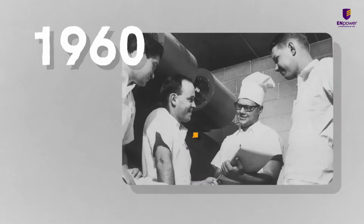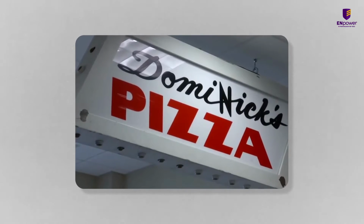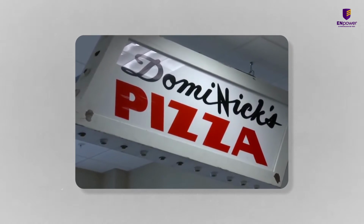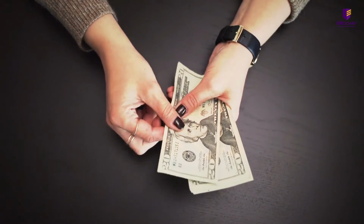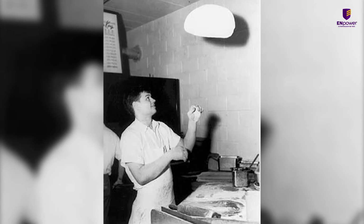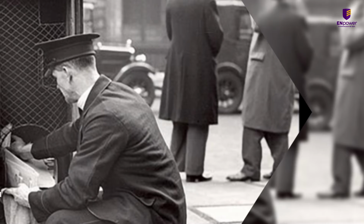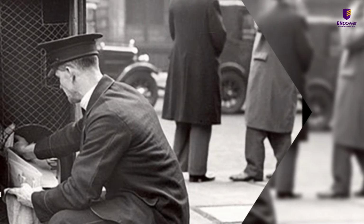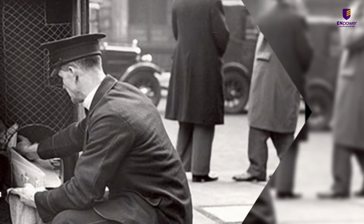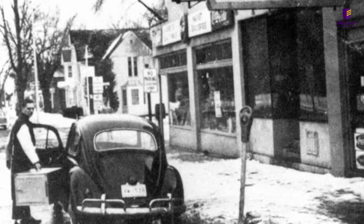In 1960, Tom Monaghan and his brother took over the operation of Domino's, a small pizza restaurant chain. They had borrowed money to pay for the store and had planned to split the work hours evenly. But Tom's brother did not want to quit his job as a full-time postman to keep up with the demands of the new business. As a result, within 8 months, he traded his half of the business to Tom for the Volkswagen Beetle they used for pizza deliveries.